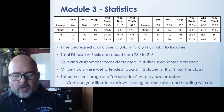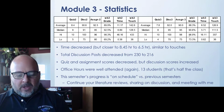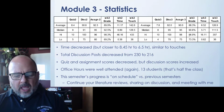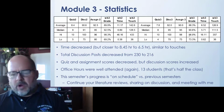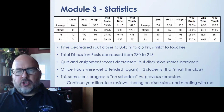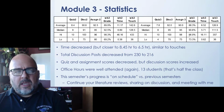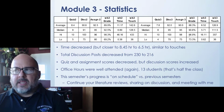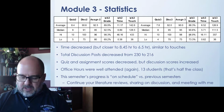The office hours were very well attended this week. Half the class showed up, which is phenomenal. Great job, everybody. And just to let you all know that this semester's progress is right on schedule, right where I thought you'd all be, and that you should continue with your literature reviews. I saw some really great ideas and some great descriptions and justifications in your assignments this week.